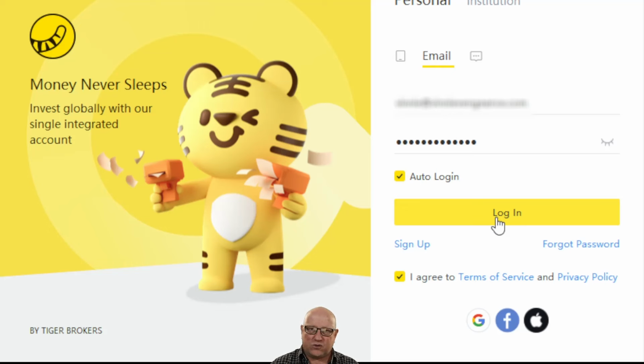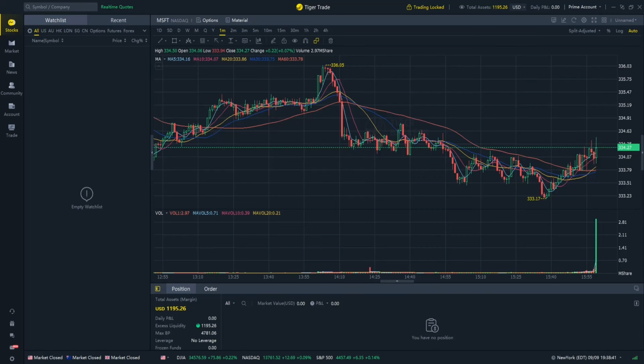Once again, you can do this via phone, but we're doing it via email. We've got our details in there, we'll tick auto login. We'll also tick I agree to terms of service and privacy policy, and we'll log in. Here we go, we've managed to log into the Tiger Trade application. We've got total assets listed up the top here, $1,195.26 US dollars. Got a bunch of things that we still need to set up.